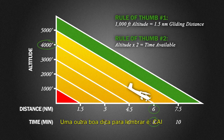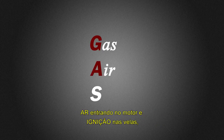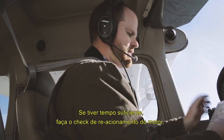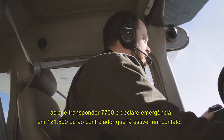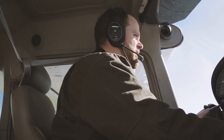Another good rule of thumb to remember is GAS. Assuming nothing else is wrong, if you have gas in your tanks, air going to the engine, and spark from your ignition system, the engine should run. Some quick troubleshooting can often get an engine running again. If time allows, go through the restart checklist, squawk 7700, and declare an emergency on 121.5 or with ATC if you're already talking to them.